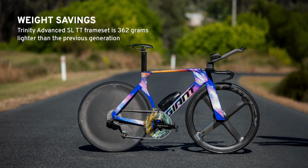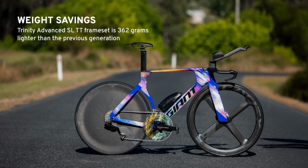Yes, Andrew. The first very important thing is we shaved weight off the Trinity. For example, on the TT version, we shaved over 300 grams.